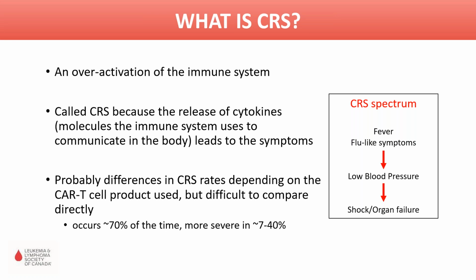So it's called CRS because really the things that we think are causing this overactivation of the immune system are all these cytokines, which are molecules of the immune system that it uses to communicate in the body, leading to these symptoms. So it's when the T cells are recognizing the cancer, they're releasing these cytokines, and then they're activating other cells of the immune system, particularly, if anybody's interested, macrophages and monocytes, to create more cytokines, and it makes this massive feedback loop that kind of gets out of control. And that's really what leads to this CRS event.